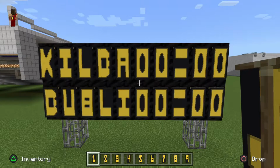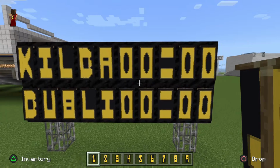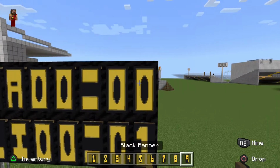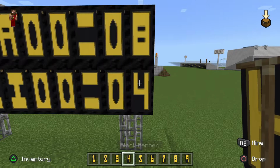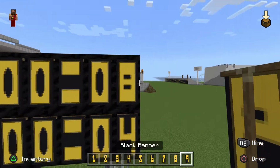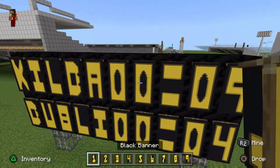Dublin looking for their first win, but heading for their fourth loss. So Dublin opened the scoring, going 1 point up in the first minute. Kildare finished the half in the lead, 8 points to 4. Kildare opened the second half scoring with 1 point 1 minute in. And the game eventually finished Kildare 1-12.